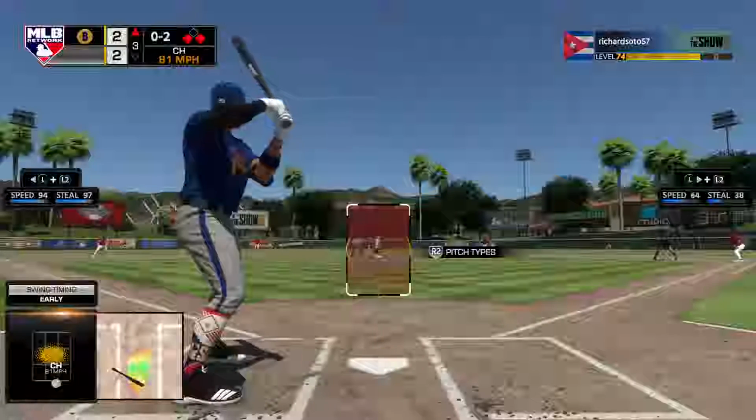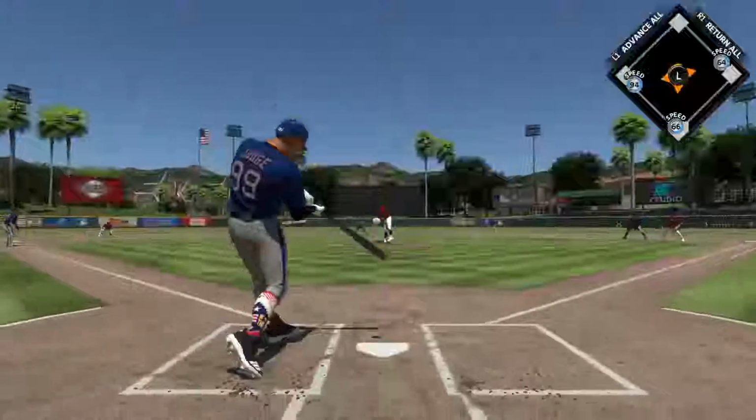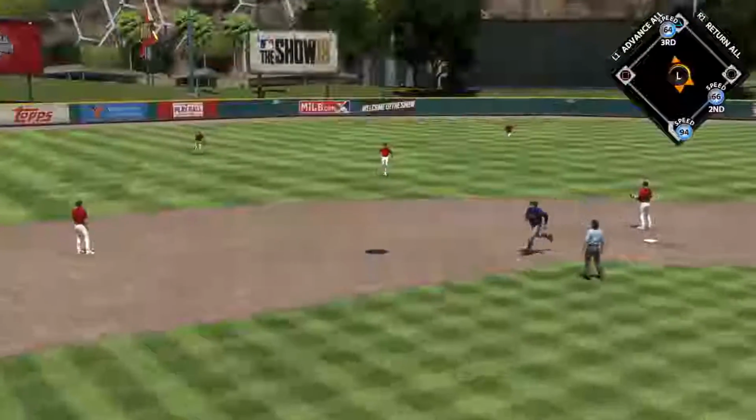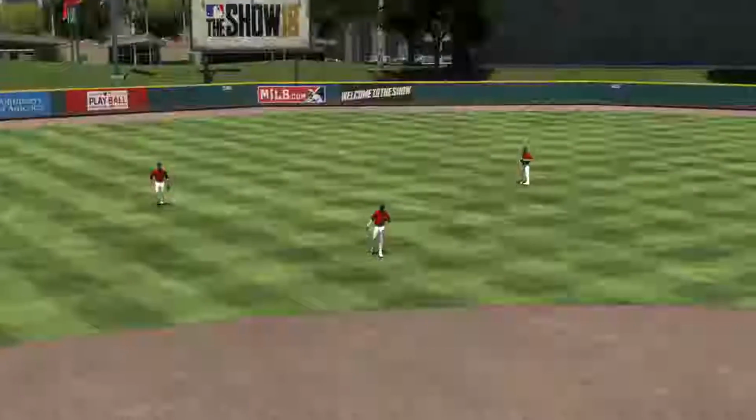Changeup gets him out in front for strike 2. The lineup top to bottom looks like they have no approach or game plan whatsoever. It's like they're deciding to swing before the pitch is even coming out of the pitcher's hand. Gordon is there, and he puts this one away.